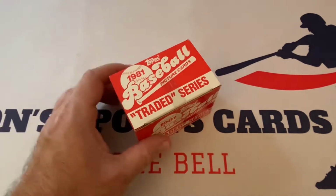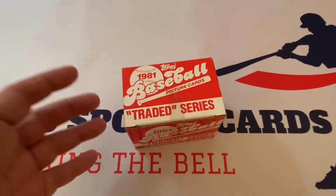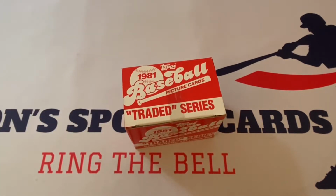Okay, so let's talk about this set here. 132 cards in this set. It's the first time Topps released this as a standalone traded set. It's obviously called Update now.